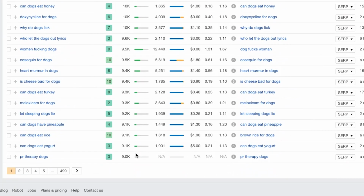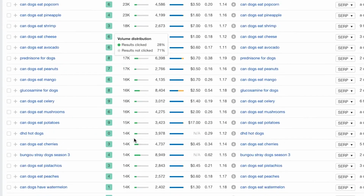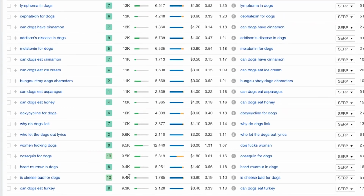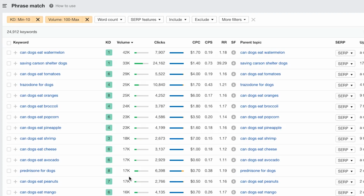Now, obviously, as you can see here, we're in the dogs niche. There's a huge amount of volume, and we've got a huge list of keywords that have a low difficulty but a high volume. I mean, literally all the volumes are like in the thousands. So these are great keywords to go for, but there's one more trick that I want to show you, so keep watching.